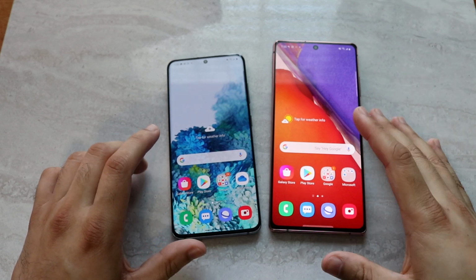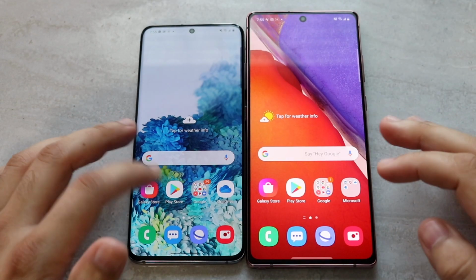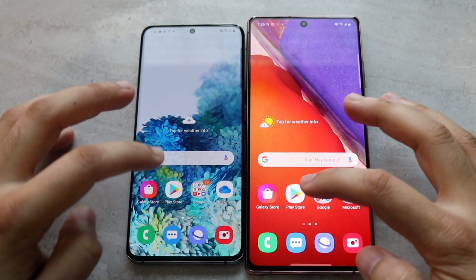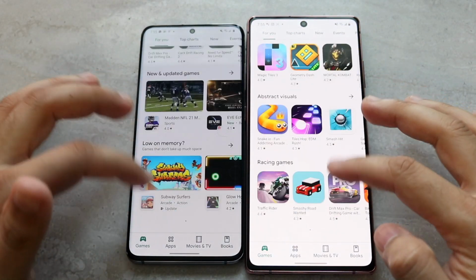I feel like the S20 is going to be faster, or maybe the Note 20, I don't know. But we'll go and see which one's the faster one. Okay, now that we're back, let me go and clear out all these apps in the background. Now let's go and load up the Play Store. 3, 2, 1. The Note 20 was definitely faster there.